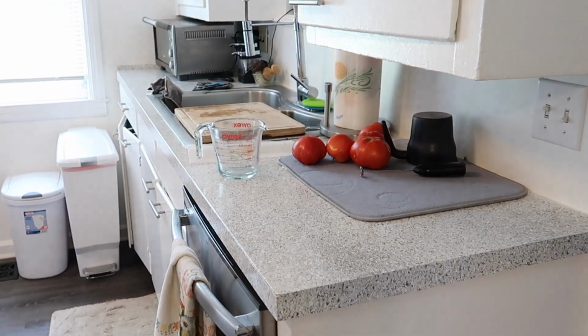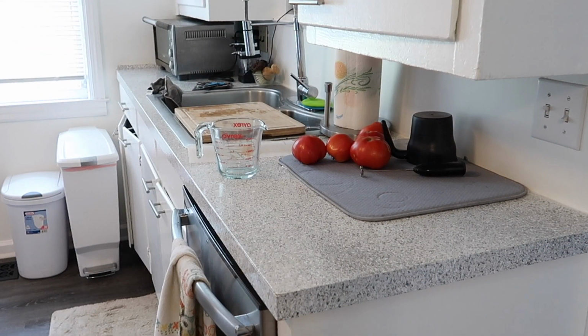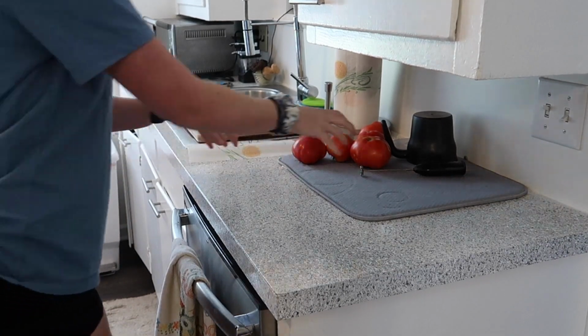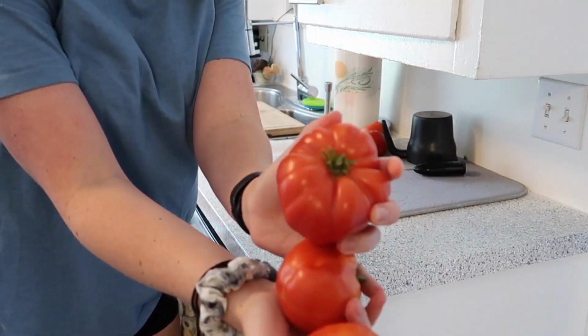I use reusable sponges, and then after they're pretty much ready to go into the wash, I decide to wash out the sink with them and throw them in the dishwasher.